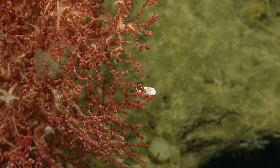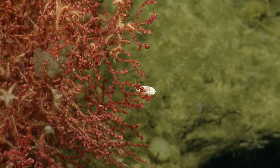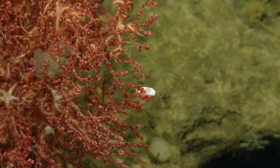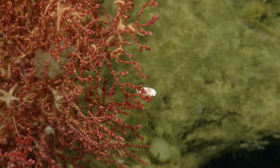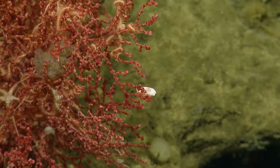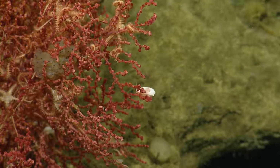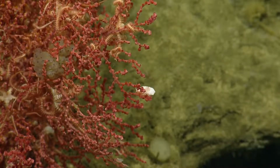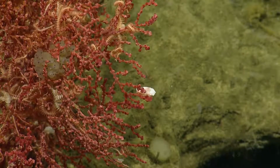What's that white thing on the edge there on the right? That looks like an amphipod. Is that some sort of amphipod too? And then I see that yellowy one. Yeah, I think that's also an amphipod. So we've seen 3 amphipod species on this one coral. Brittle stars, some type of eggs.